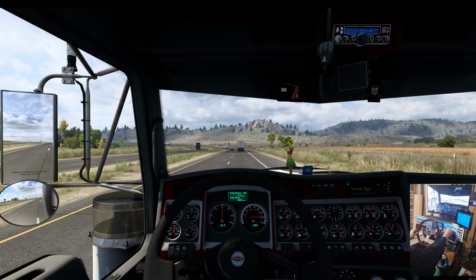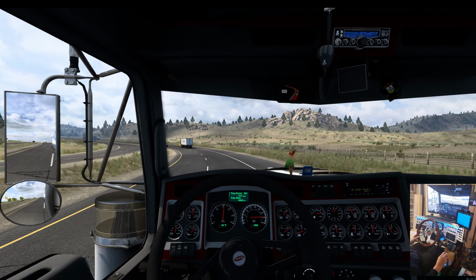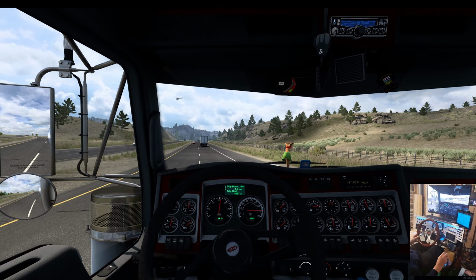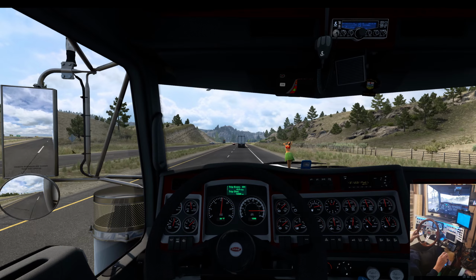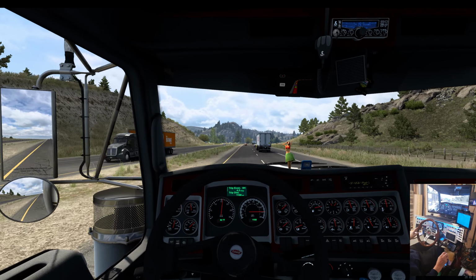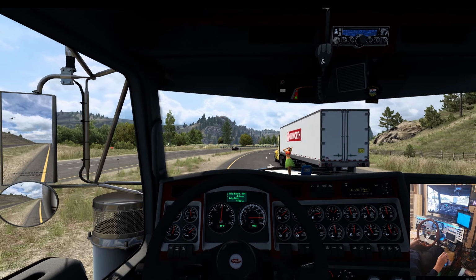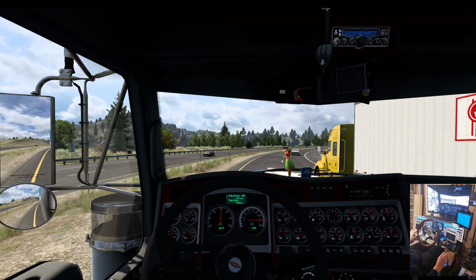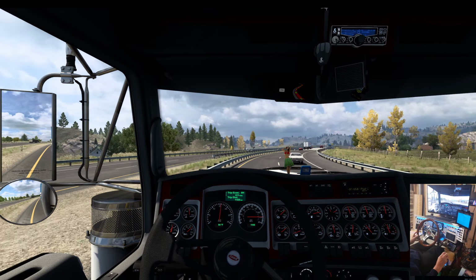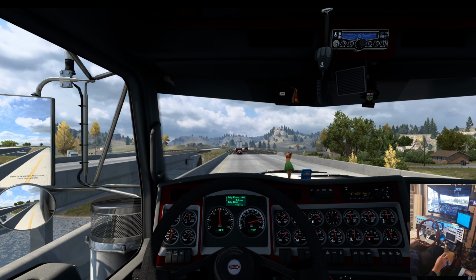Oh, we can go a little faster here. Not that fast. Uh-oh, helicopter. Oh, it's on the other side of the road. That usually means accident when you see one of those. Hey, that's what I should do. I got it. Okay. That's going to be a trip in the near future.